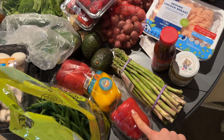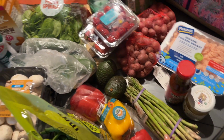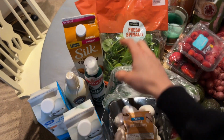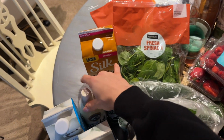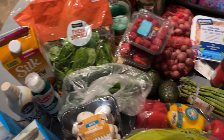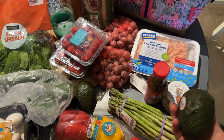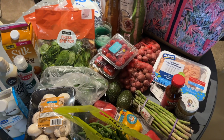Veggies this week are going to be bell peppers, green beans, zucchini, asparagus, and spinach. I also got some mushrooms for my omelets in the morning, egg whites, just some spray oil. I really like this. I put the Silk in my coffee. I got some coconut milk ready whipped to put on my ice cream at night. And then for fat sources, I always keep crushed or chopped walnuts in my pantry, but then I got some new avocados as well. And that's it for this week.